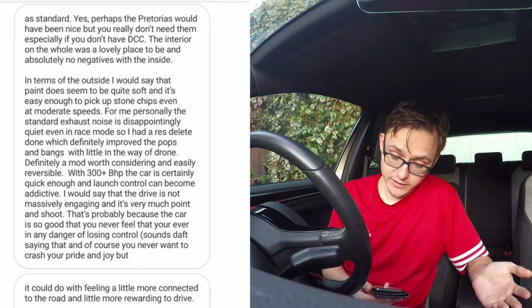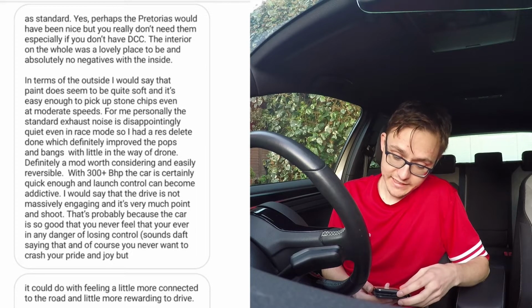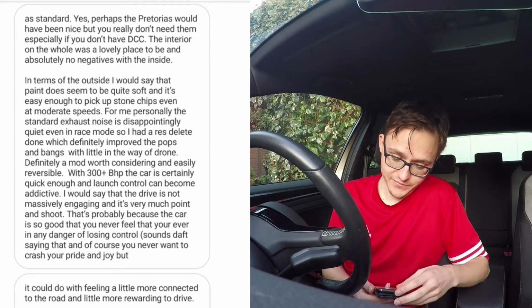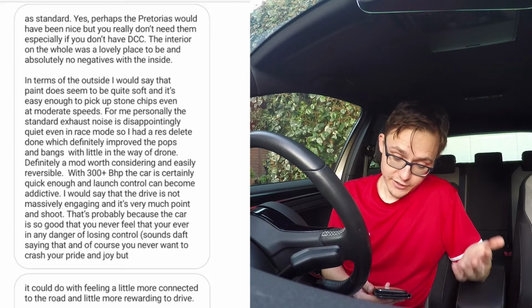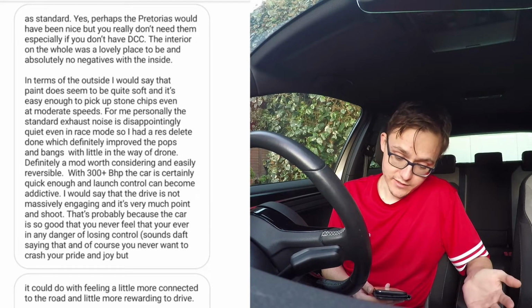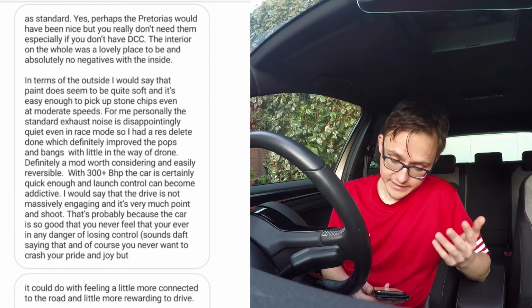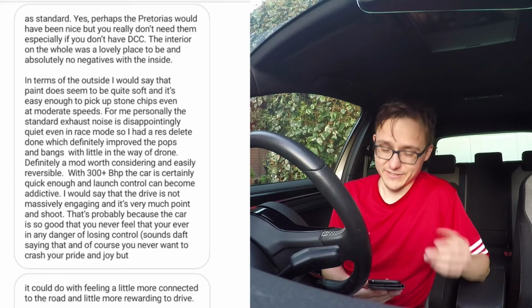With 300 brake horsepower, the car certainly is quick enough, and launch control can become addictive. I would say that the drive is not massively engaging, and it's very much point and shoot. That's probably because the car is so good that you never feel that you're in danger of losing control. Not that I'm saying, of course, you never want to crash your pride and joy, but it could do with feeling a little more connected to the road and a little more rewarding to drive.